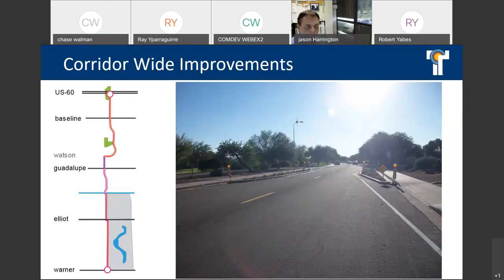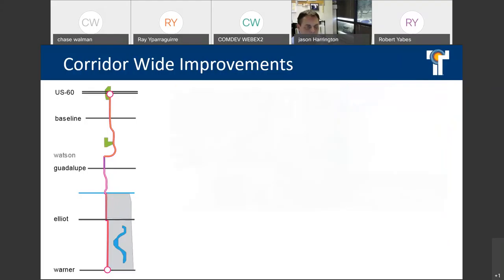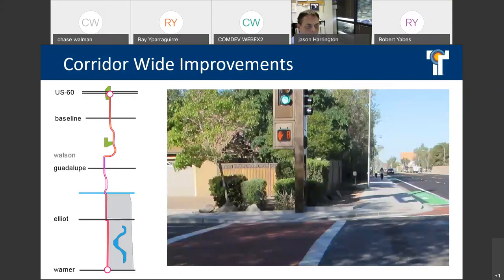This one's on College, and it just kind of shows an example. This is a chicane example. So we'll take a look at that, where we use this traffic calming method to slow down traffic with some side friction with the chicanes. This one, I believe, is along University Drive. You can see some of the treatments on the crosswalks with the stamped asphalt, as well as the bicycle lane markings, the green markings that you see on the bike lane. So those are other considerations for this project that we'll be implementing.